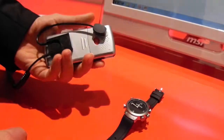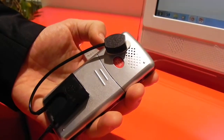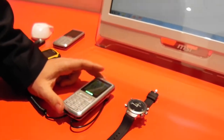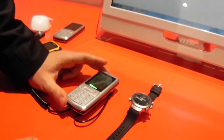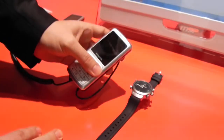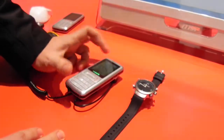calls. There is a button at the back of the phone. When you push it, it initiates an emergency call. At the same time, it also sends an SMS with the GPS coordinates, because the phone is also GPS enabled.